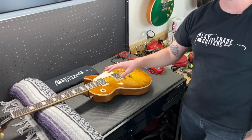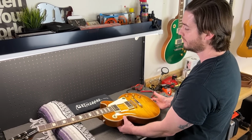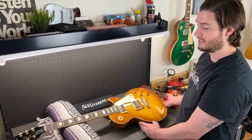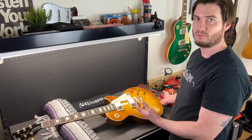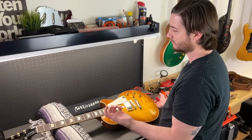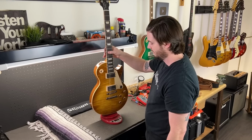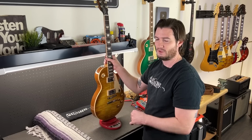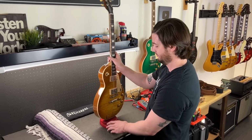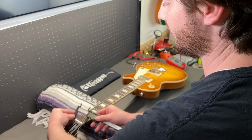But this one's gig tested too. I took this out and played it with the Heavy Sounds out of Chicago, and this guitar sounded fantastic. So always good when you can kind of trust a guitar. Trusting a guitar is one of the most important things, and having a good feel, good sound from the pickups in the mix. But all right, let's get a weight. 9 pounds, 2 ounces, so we'll call it 9.1 pounds. All three guitars in a similar weight range. This is the Les Paul Standard 50s, so of course it's gonna have a 50s neck profile, a little more beefy, I like that.